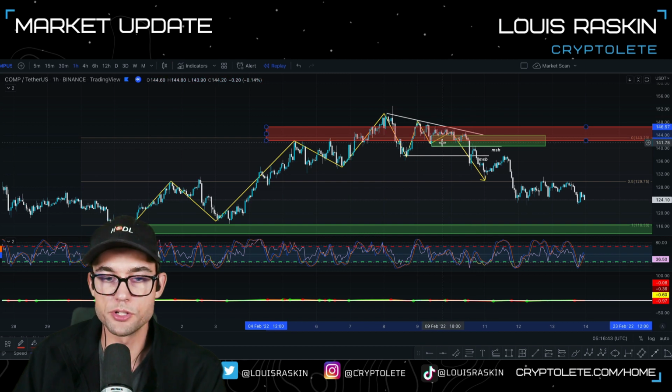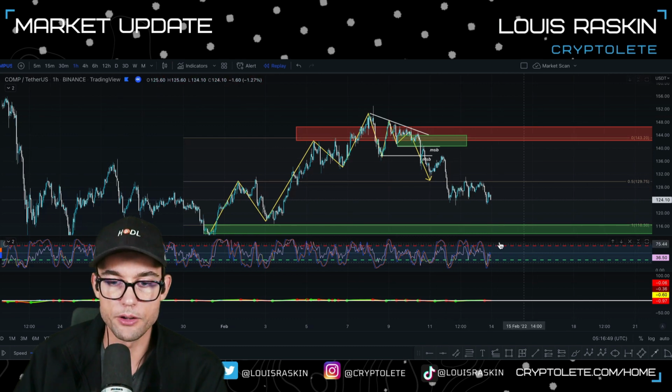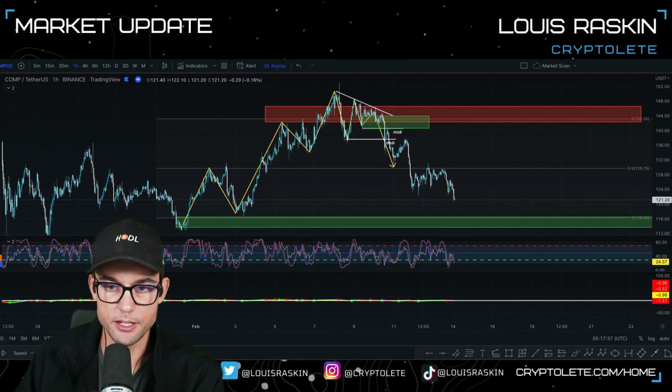And what would you do? You would target the midline of the range, which is the 50% right there. And you could also target down here, which is the low of the range. And that would have ended up being a great trade. So I just want to see how this plays out.